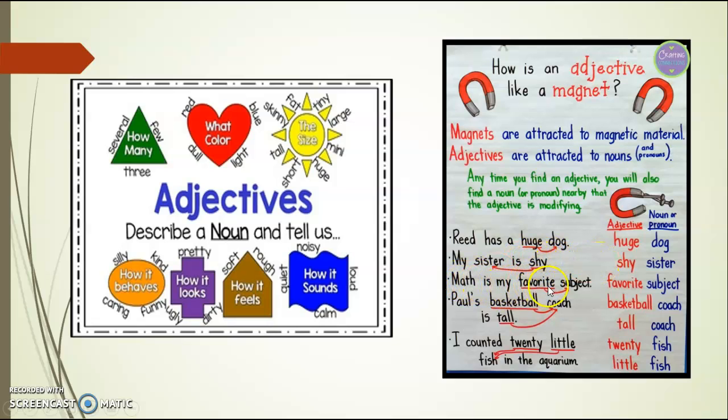Math is my favorite subject. So subject is the noun. And what about that subject? It's the favorite. Pal's basketball coach is tall. How does he look? Could be his adjective, which is tall.